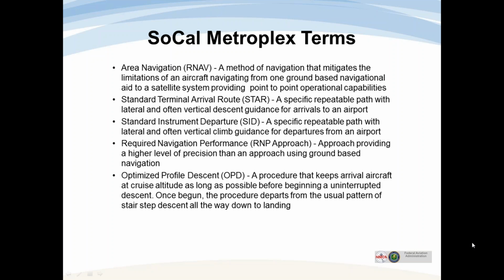Required navigation performance, or RNP approach, is an approach providing a higher level of precision than an approach using ground-based navigation. An optimized profile descent is a procedure that keeps arrival aircraft at cruise altitude as long as possible before beginning an uninterrupted descent. Once begun, the procedure departs from the usual pattern of stair-step descent all the way down to landing.